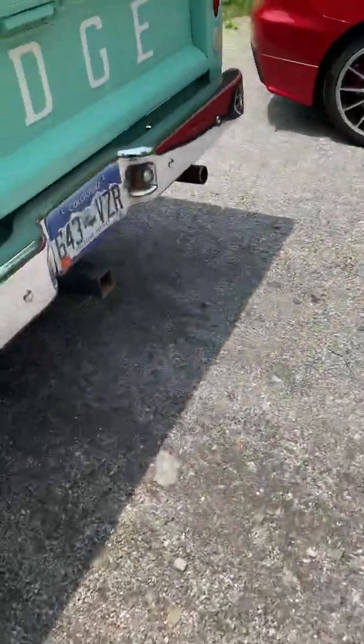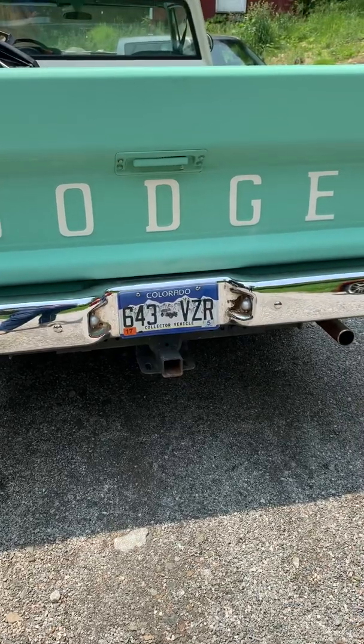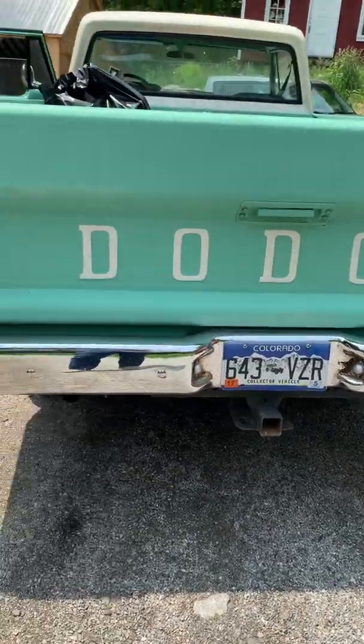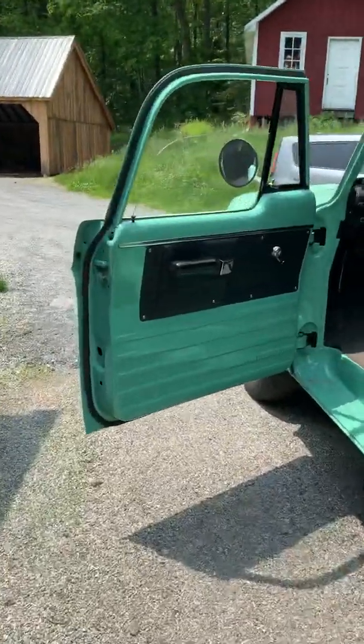Alright, so got the truck running. You can hear the exhaust sounds pretty good. The headers for these are a little hard to find. They were on it when I got it. They're in good shape. The exhaust tips themselves, one of them seems to have disappeared over the years, but they're, you know, Pep Boys item, they're nothing special.